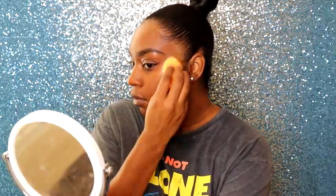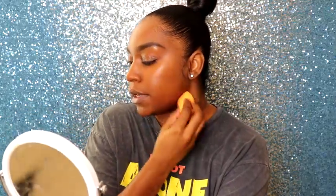Nice natural finish, radiant. I feel like I'm glowing. And this is what one pump looks like on both sides of my face. So there's one pump on this side, there's one pump on this side. Again, I applied this with the brush, and that was my Morphe Y6 brush, and I applied this side with a slightly damp Real Techniques beauty blender, and this is what we're looking like so far.